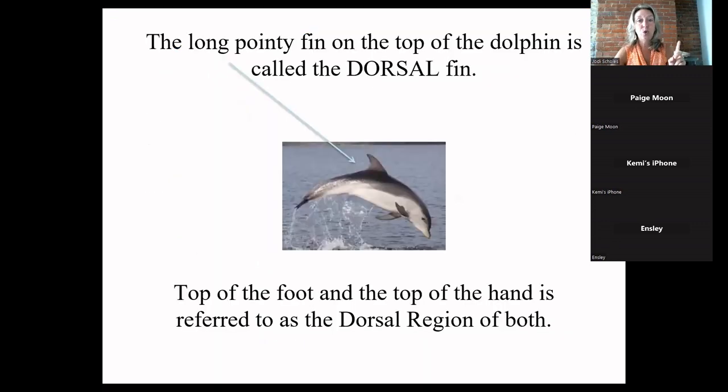And we remember that dorsal region. Maybe you've heard of the dorsal fin of a dolphin or the dorsal fin of a shark. Baby shark. Okay. The dorsal fin. Think of the dorsal fin on the top of your foot. That's the dorsal plane, the dorsal region of the foot.